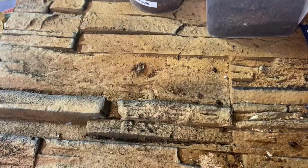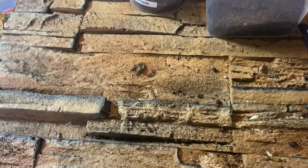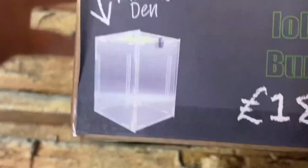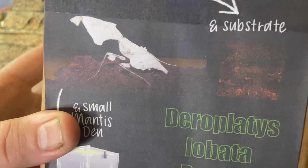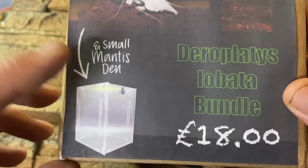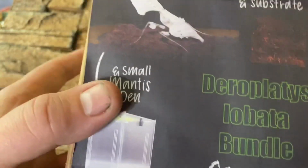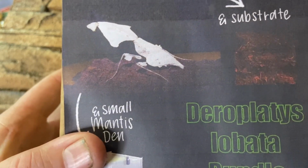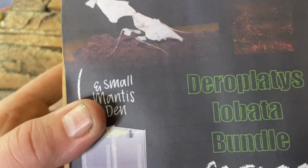Now, from the Donington Reptile Show, we went over to the Mantis Den and we bought this bad boy. So we've got substrate in here, we've got the Mantis Den enclosure, and we've also got the mantis. Now, these mantis by themselves are 15 quid, so you kind of get the mantis for free when you're buying this setup.